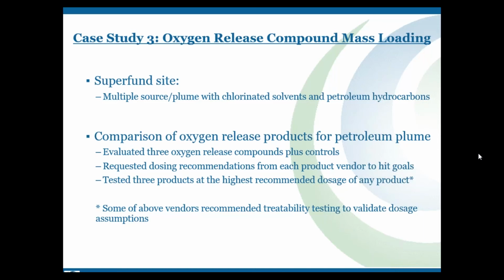Some of the vendors did actually recommend treatability testing to validate the dosage, which is a good thing to do, but the industry for the most part ignores that and typically goes with these dosings. That's what I've seen personally.